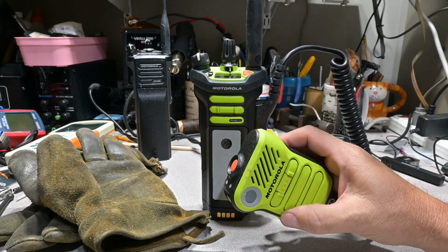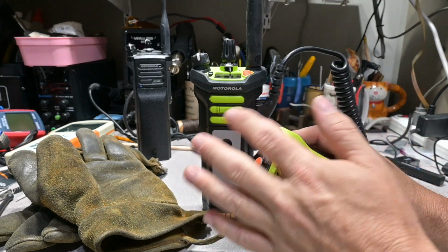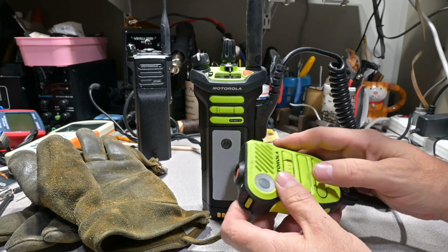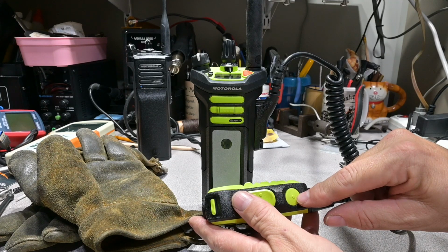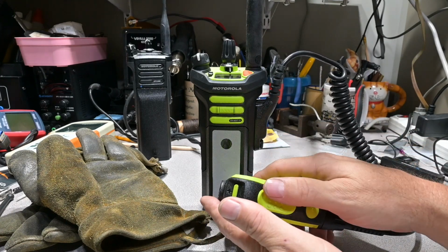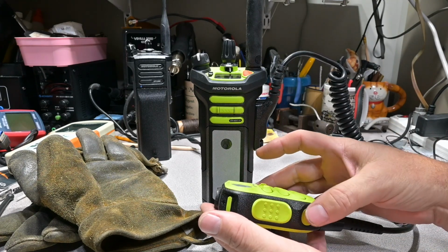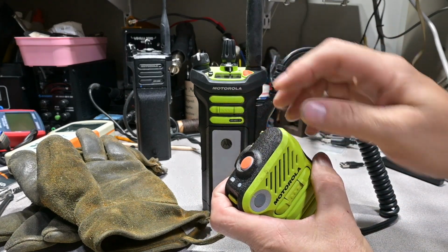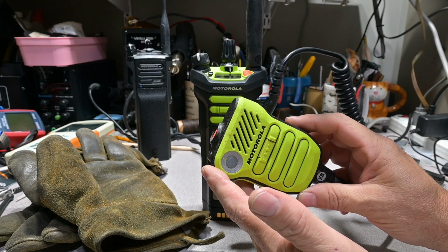Now, the Harris, having the mode selector on top of it, made that a lot easier, and all that illumination on top of that speaker microphone also made it much easier to accomplish that evolution. On this particular button here, you can program it to change channel up or down, or zone up or down, and that would have made it easier, but when you start manipulating buttons like this to change channels, it's easy to inadvertently hit this button when you intended to make a transmission. So again, I definitely think having a mode selector switch on top of the microphone and more illumination on the microphone would make this much better.